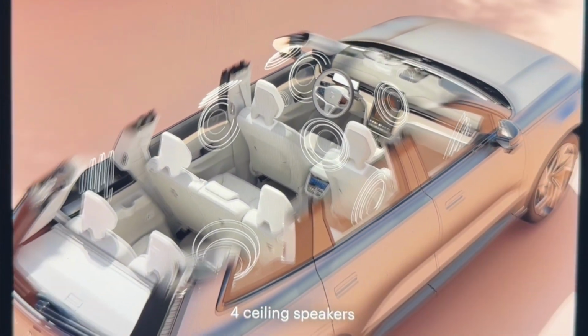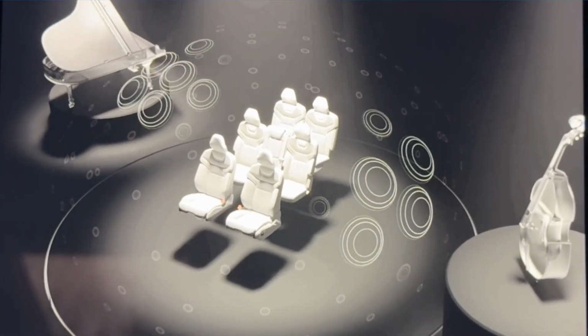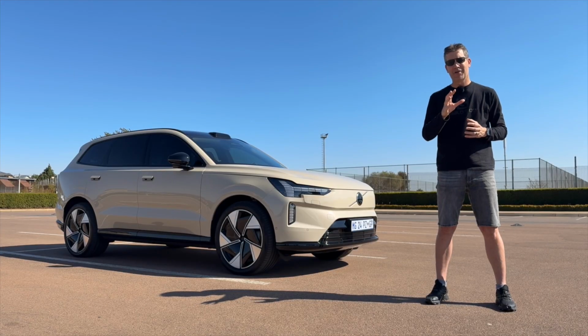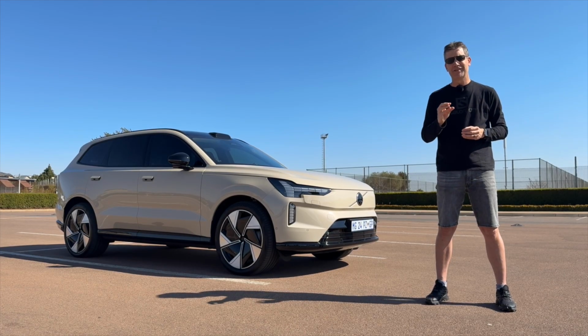29 speakers integrated into the cabin, Bowers & Wilkins sound experience, and a Dolby Atmos certified theater inside the vehicle. I will show you a demo and give the best impression of that sound that I can, but you need to experience it to believe it.